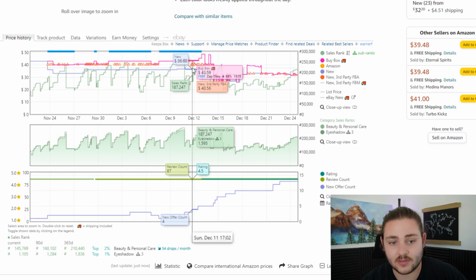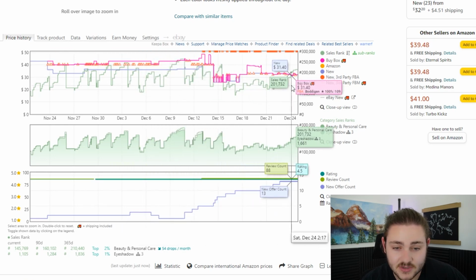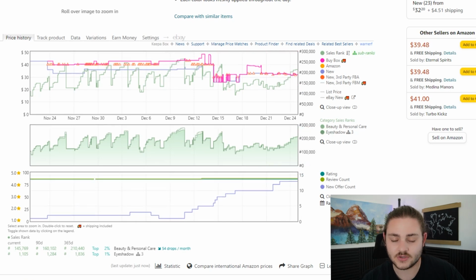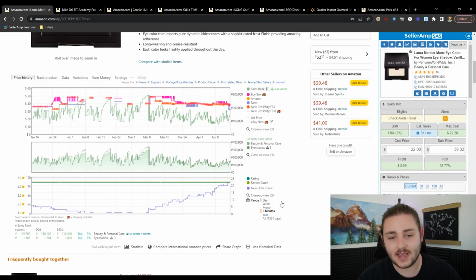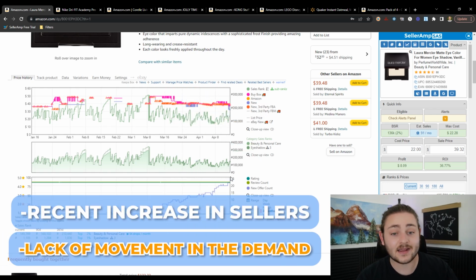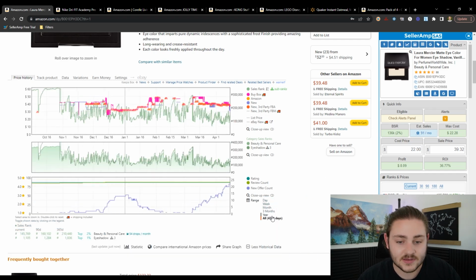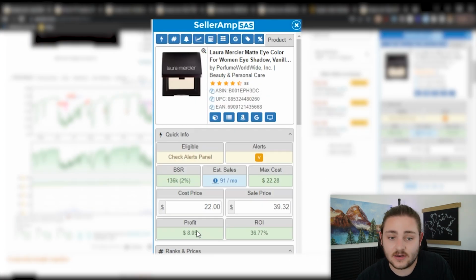See, it went from $43 in the buy box up here all the way down to like $31. Seems like it got down into the 31 range. And so what that tells me, if I want to buy this product today, is that based on the recent increase in sellers and the lack of movement in the demand on this item, the price of this item is going to fall. And let's say, in this case, back in the past, the price ended up dropping down to that $31 price point. In this case, we're not at all interested in selling this item for $31.